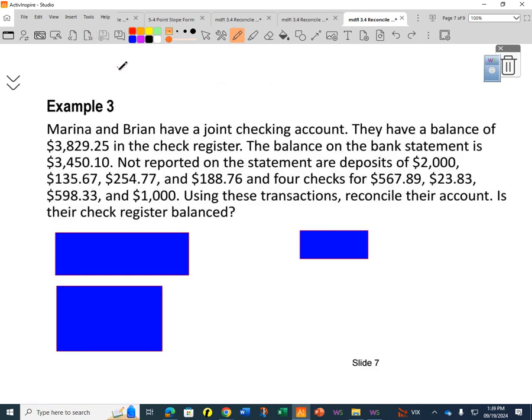You guys read this one. Go through and read number 3. Once you've read it, go through and underline both balances. Once you've underlined both balances, there's a check register balance and an ending statement balance. Once you've done that, go through and circle all of the deposits. Once you've circled all of the deposits, go through and box all of the withdrawals. In this case, I think it's checks. So we're underlining the balances, circling the deposits, and boxing the checks.